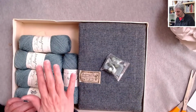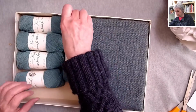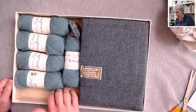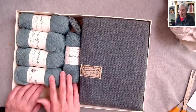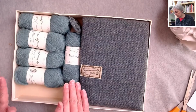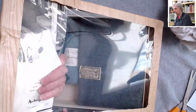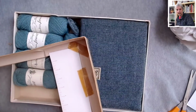Although it seems like it has less yarn and no pattern, which makes me wonder if somebody used some of the yarn at some point and then sold the kit this way, because I would have guessed that there would have been more yarn in here originally compared to what the other one had. So that's a little disappointing if that may be the case, but you never know. Oh wait, is this a pattern? Nope. What is this? This is just a ruler. That's interesting. It comes with a ruler.